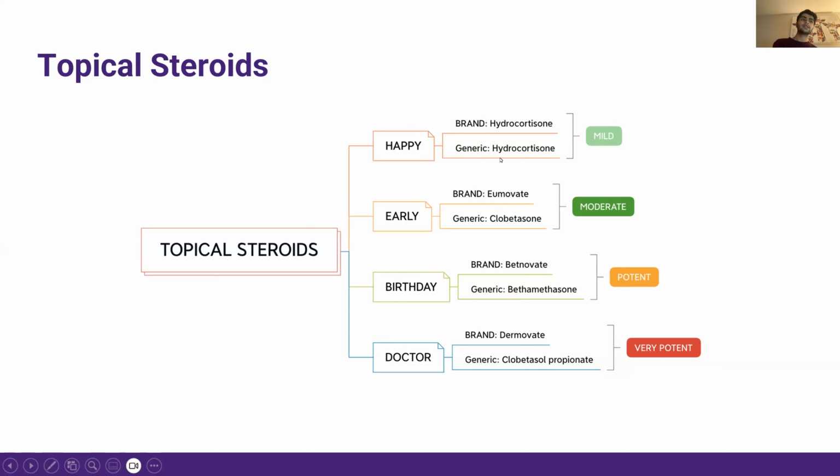And in most cases, we would obviously start with low potency hydrocortisone, particularly on sensitive parts of the body, such as the face. And then we would work our way up to more potent steroids, depending on how the patient responds to treatment. But it's worth knowing which we would use for different parts of the body. So, for instance, in extensive psoriasis, you would use a potent steroid, such as clobetasone, or moderate potency. But in flexural psoriasis, so the inside of the elbow, you would use a mild steroid instead of a moderate one.